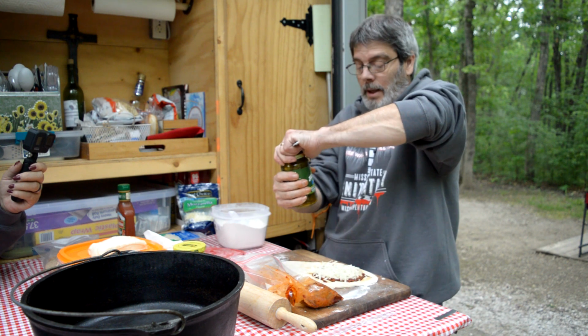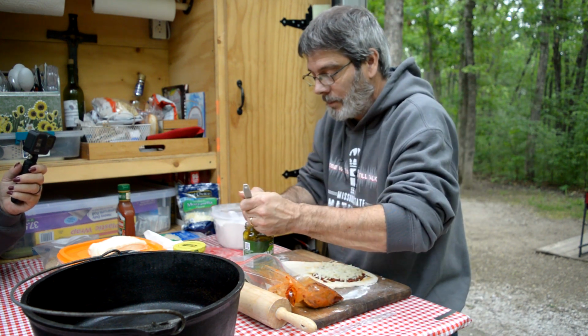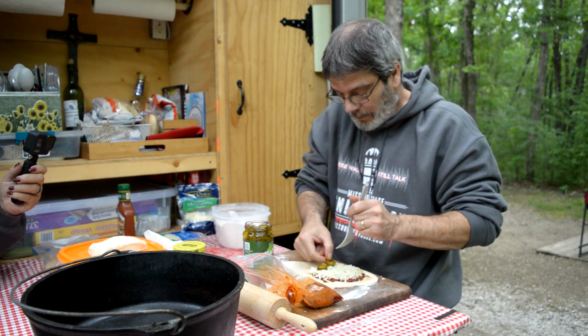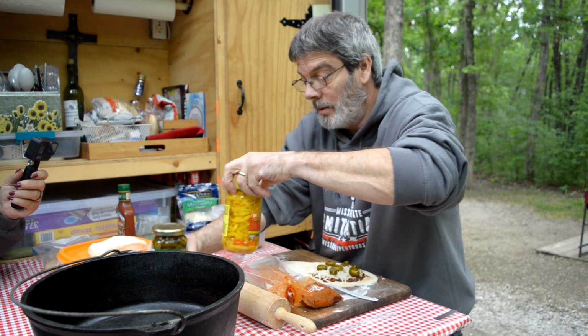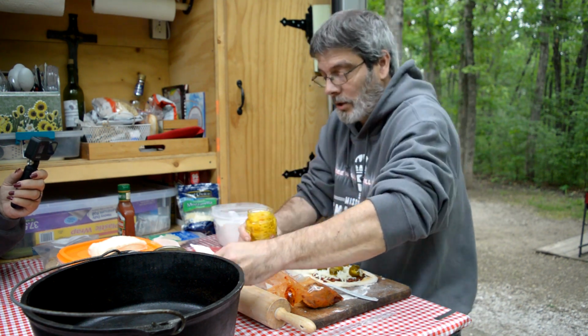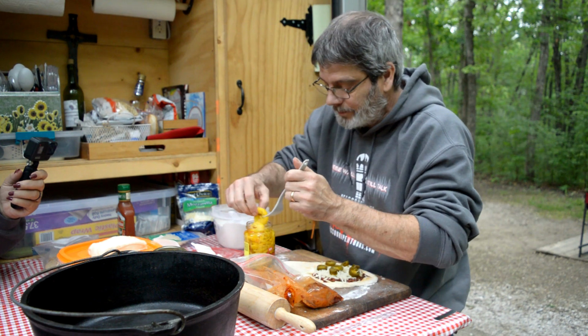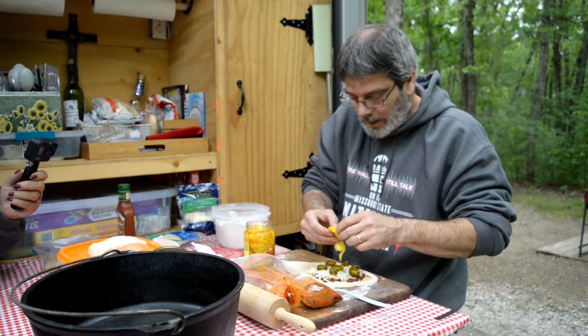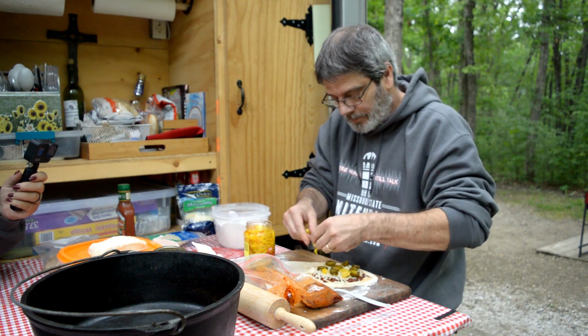And it has yellow peppers and jalapenos. So I'm going to start with some jalapenos. Lay them out here. And these are some yellow banana peppers. Dig out some of them, and lay them out here. Pull them apart in little pieces.